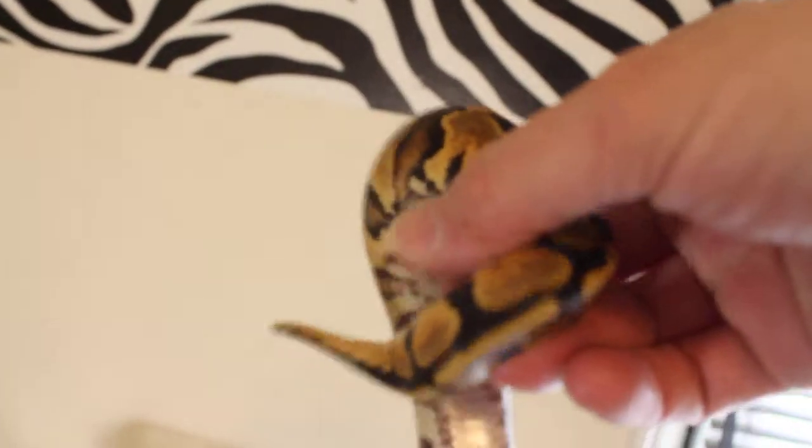Here, let's see if we can see her belly and see the gravel part a little bit better. All these little black spots down here. Yeah, there you go. You can kind of see her. She's trying to get on the camera.